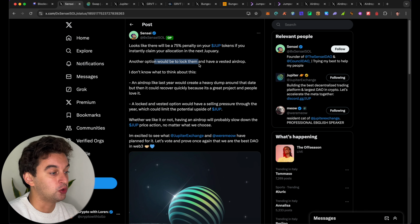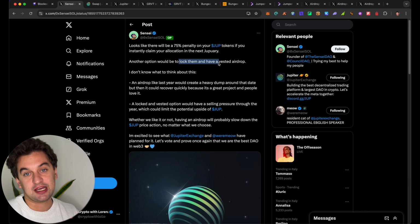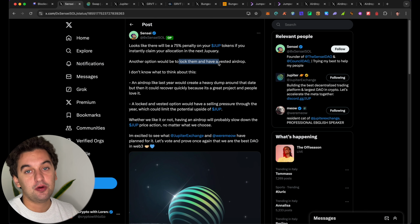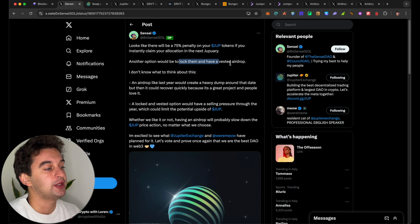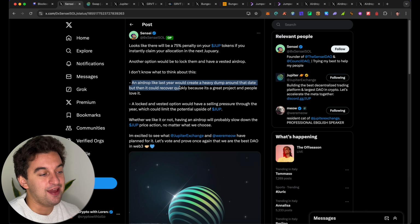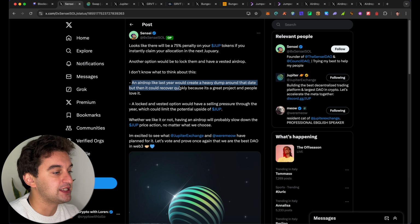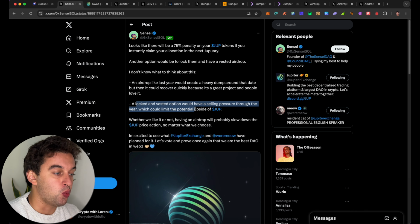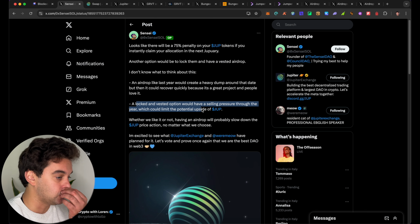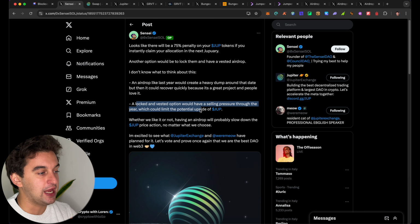There's another option, which is to lock them and have a vested airdrop, which is kind of like staking them, if you do not need them now. In this case, you get 100% of your airdrop and you do not get any penalty. An airdrop like last year would create a heavy dump in January if it becomes massive around the day, but it could recover quickly as the project is there. A locked and vested option would have selling pressure through the year, which could limit the potential upside of Jupiter. Let me know your opinion down in the comments below.